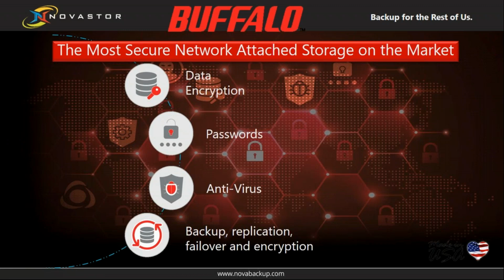Lastly, our backup, replication, failover, and encryption. That's all part of one big process. So the TerraStation can back up from one TerraStation to another. It can replicate from one TerraStation to another, either locally or at another site. It'll help with, as Eric was talking about earlier, having one of your backups off-site. You can back up locally to a TerraStation and then have the TerraStation replicate to another TerraStation at another site. And again, have the data encrypted at rest and encrypted on the wire while you're doing that replication.